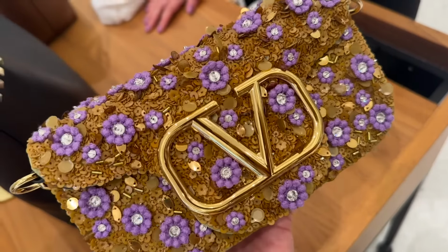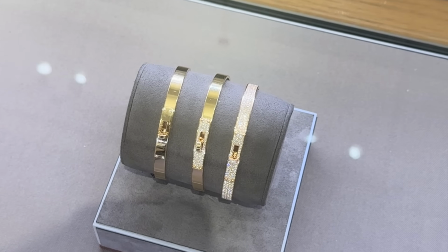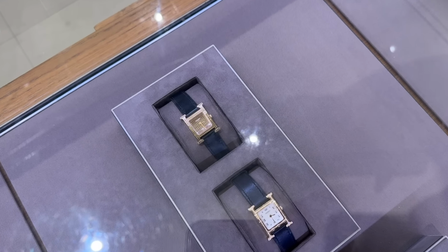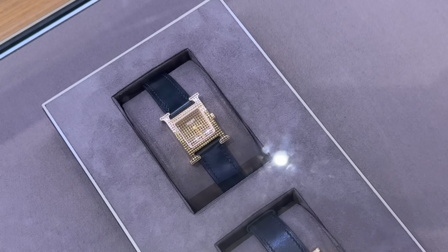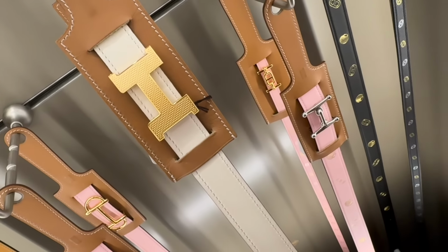Oh, I'm drooling over these Kelly bracelets with the pave detailing on the Kelly lock. This is my ultimate dream, the one in the middle. Also, have a look at this watch on the top. How interesting is it? It's gold. Oh, look, they have a matching belt as well to that watch.